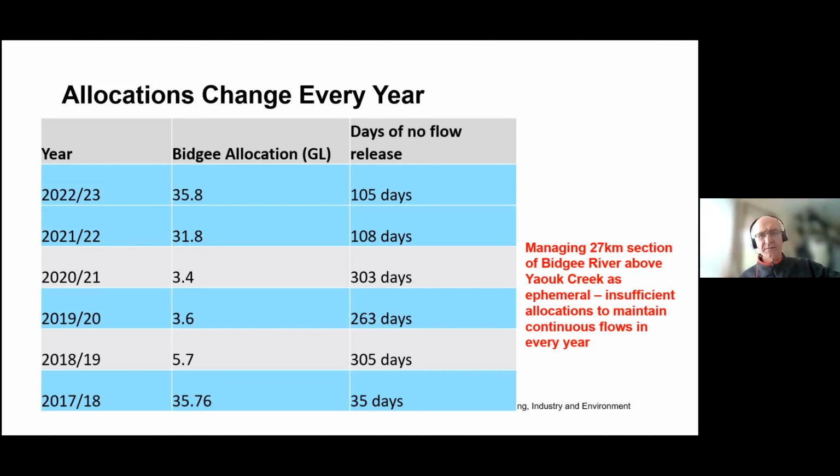Even if we wanted to Vegemite it out over every day, we couldn't actually provide enough. We'd need about 9,000 megs, or 9 gigs, of water in a year to provide flows every day of the year. And we don't have that in a lot of years. What can we do about that?